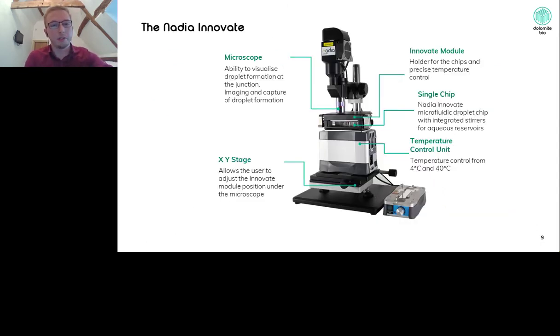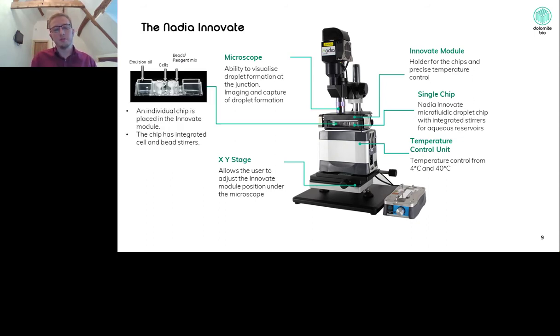Just very briefly, what I'll do is I'll move on to the added module for the Nadia Innovate. So this is an add-on which sits beside that Nadia machine, which I've just shown you. And effectively what that allows us to do is to port the pressure from those 3 precise pumps from the Nadia into a single chip. And we can view the dropletization process of creating droplets and flowing cells and beads into them in real time using the high-speed digital microscope camera.